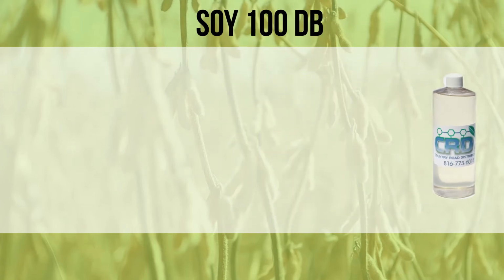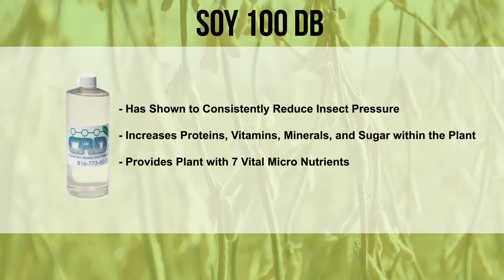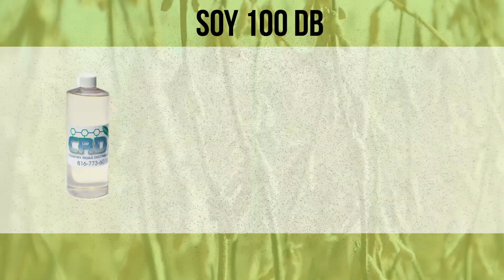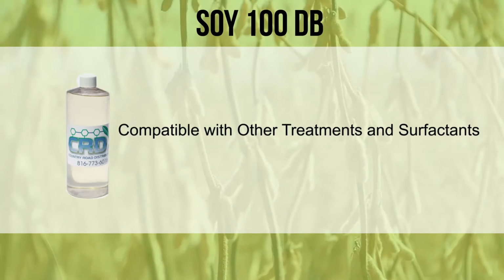Soy100DB is a multi-purpose application that is packed full of health-boosting compounds, a micronutrient pack, and pest-reducing elements designed to supercharge your soybeans when delivered at V3 to V4. Soy100DB is among our top-selling product due to its ability to predictably increase a plant's health, thus contributing to consistently higher crop yields.